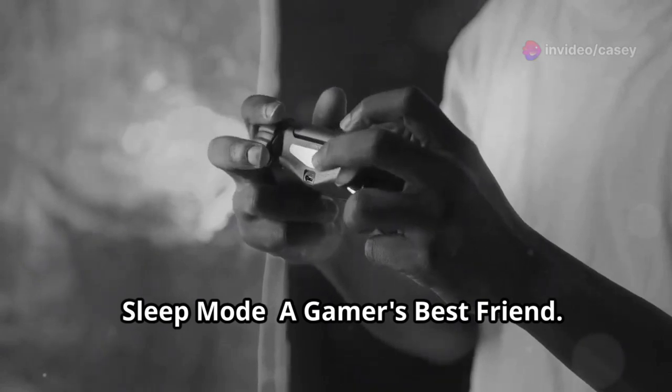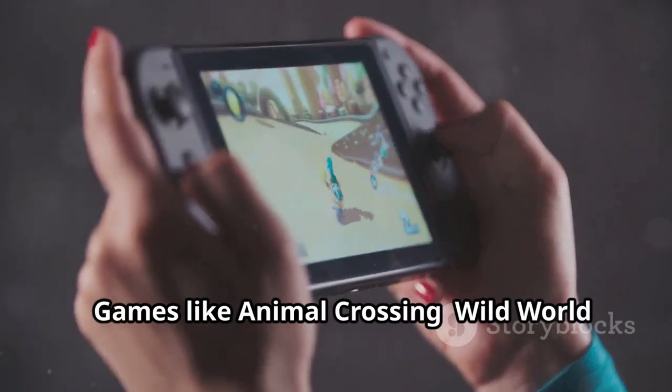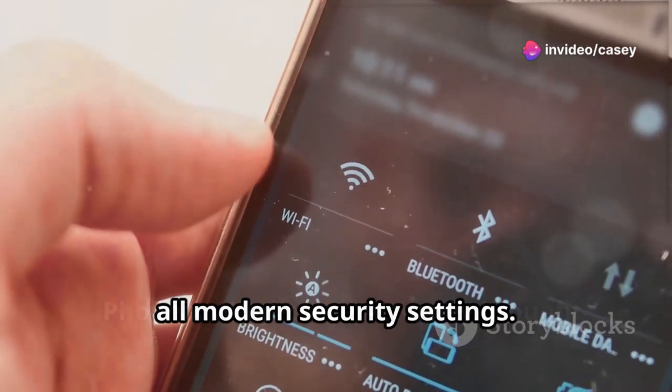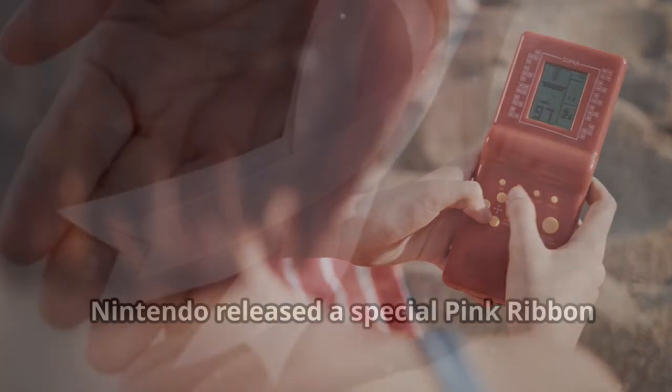Sleep mode, a gamer's best friend. Close the DS, and it automatically went into sleep mode, pausing your game. Games like Animal Crossing Wild World had seasons that changed in real time. The DS's Wi-Fi wasn't compatible with all modern security settings. Phoenix Wright Ace Attorney brought courtroom drama to the DS and became a hit.